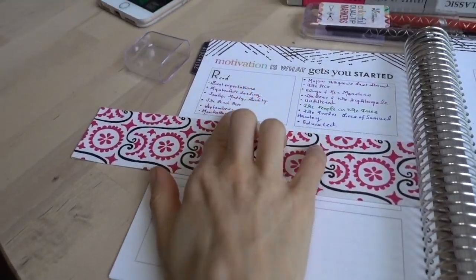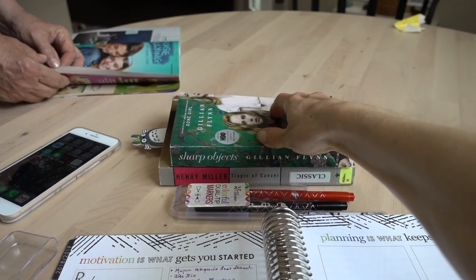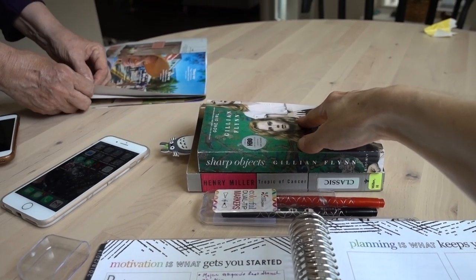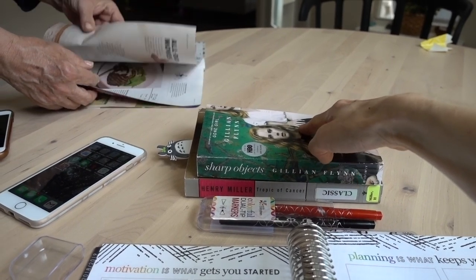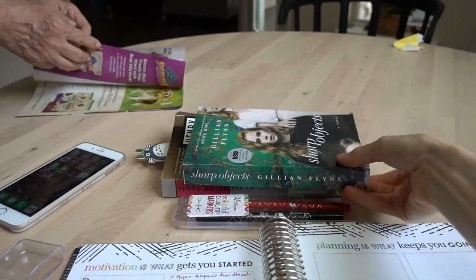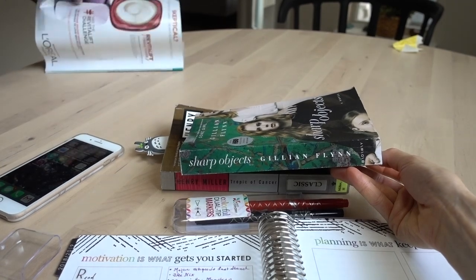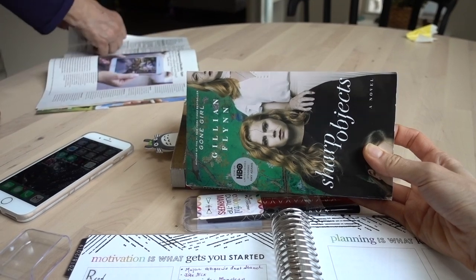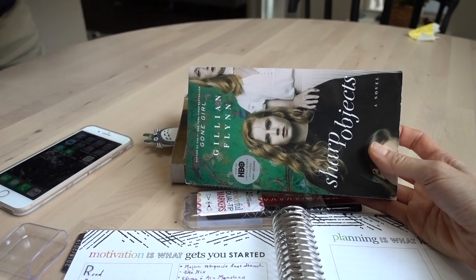But I'm just updating my reading list here with all the books that I've been reading. I finished Sharp Objects, and I don't want to give too much away. I know many of you are watching the TV series, and my mom and I have just started the TV series, so she doesn't know the end. I don't want to spoil it for her, but I highly recommend reading the book if you're going to watch the show. I think it makes it much easier to get what's going on in the show. I wouldn't say it's really good, but it is definitely entertaining and page-turning.